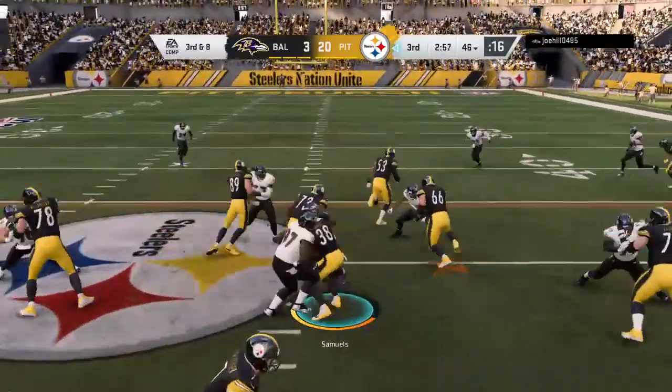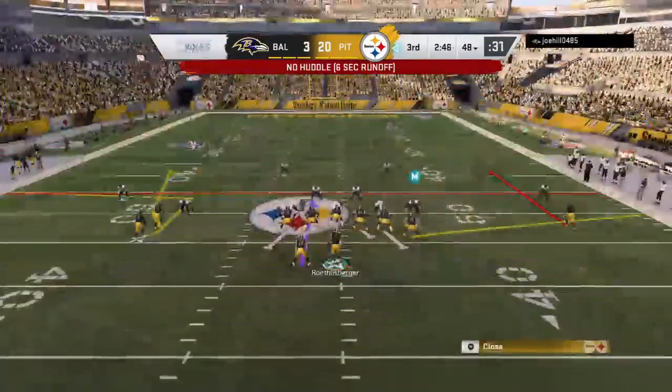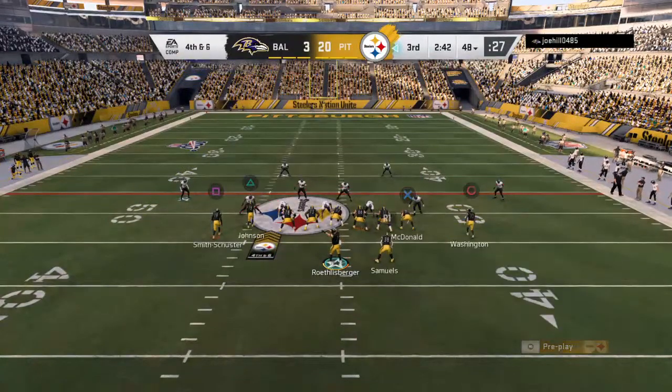On 3rd down, here's Samuels. And he gets this to the 48, but no further. Well short of the line to gain. 2 yards on the pickup there. It's 4th down.